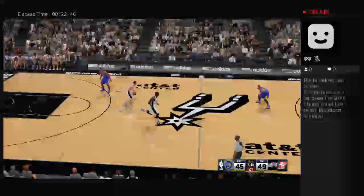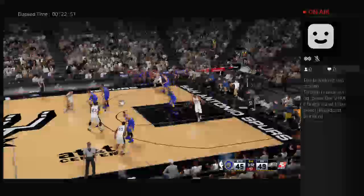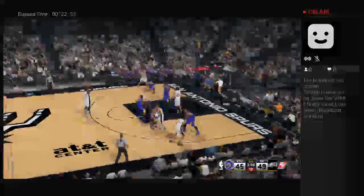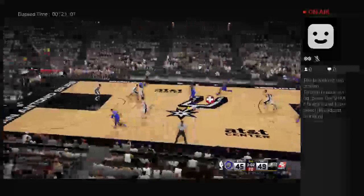Here's what San Antonio's going with right now. Anderson, he's checked in for Splitter. Williams comes in for Daniel Green. And Corey Joseph subbed in for Tony Parker. And the wide-open shot from Green. San Antonio again missing. Richmond trails by 4.